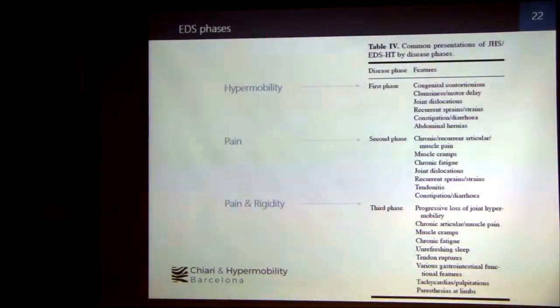Also important for us in the clinic is to remember that EDS, or hypermobility in general, has three clear phases, but not always clear in terms of timing. The first phase is the hypermobility, and the typical case is the gymnast female, the contortionist. That's the best example. The second phase is mainly that they don't have pain at that stage.